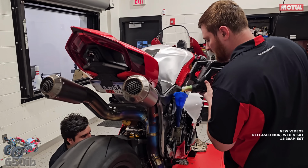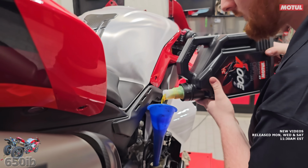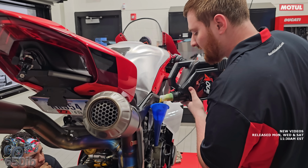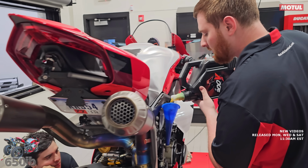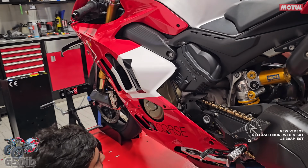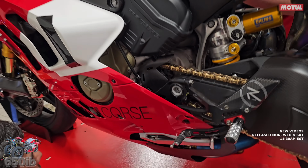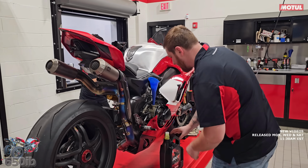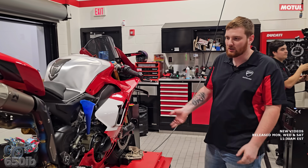Topping it off with 300V, our favorite blend of oil. 15W50, Kyle? Yes, Motul 15W50 300V. I love it. We got our good buddy over here on the other side, making sure that it gets to the proper level. Stop. Thank you, sir. Awesome. We'll let that drain out of the funnel for a minute so we don't drip oil all over everything. And we'll be good to get it off the bench.